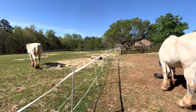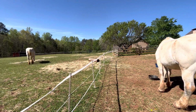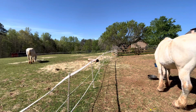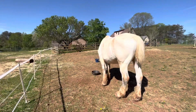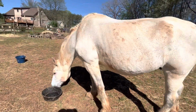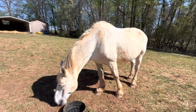She and Friday are absolute best boyfriend and girlfriend. They absolutely love each other, and she's going to have a fit right now because Friday went around the corner to get some water, and she hasn't realized he's out of sight yet. But anyway, that's her, and she'll be foaling anytime now, so we're going to be keeping a really strict eye on her pretty much every day.